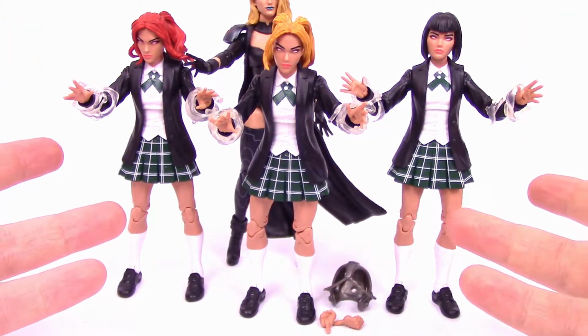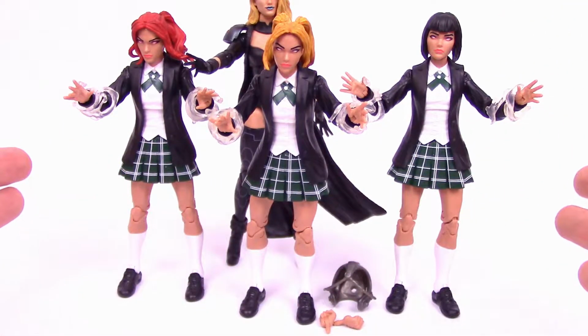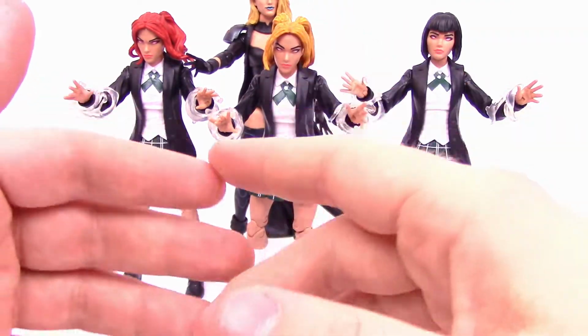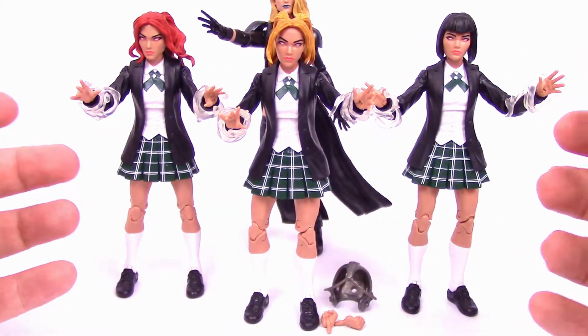So that's going to be it for this Walgreens exclusive Stepford Cuckoos set with the 3 different versions you can buy. Of course, like I said, you can buy up to 5 and just put the blonde hair on all of them to make it more like the original version of the 5-in-1. But I like this version where you can actually tell the different characters apart.